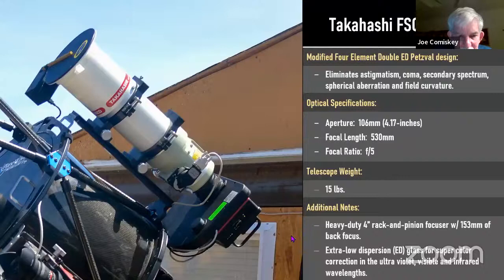It's a heavy duty 4-inch rack and pinion focuser, and uses that extra low dispersion glass. And it's got a lot of nice features. A lot of them are mentioned up here, which corrects for astigmatism and coma. The coma is the property that makes stars look like comets, as if they're not focused properly. And then some other things with spherical aberration and spectral aberration, that sort of thing. So let's move on.